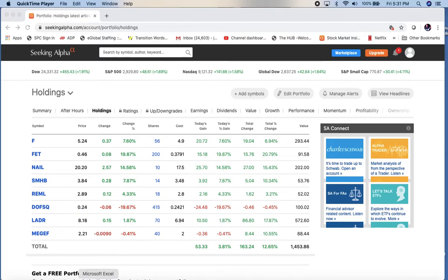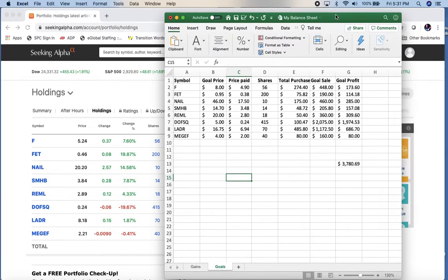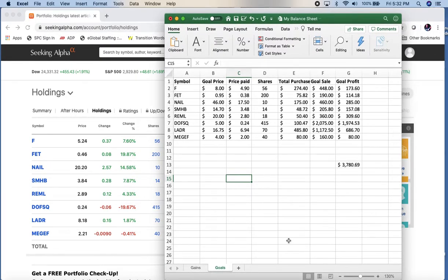Now, one of the files I wanted to share is this one here that I've been putting together, or I use, I should say. If you see, I've got the same symbols that I'm tracking, and I've got the goal price. This is what I'm hoping it's going to go to. In other words, if I get to these values or somewhere near them, I'm going to take profit and move on. Now, where am I establishing these numbers?